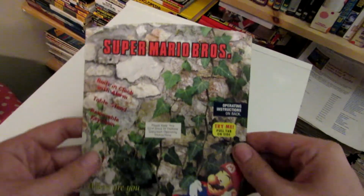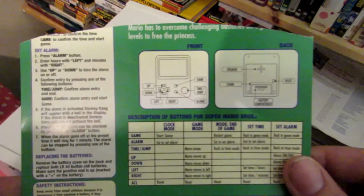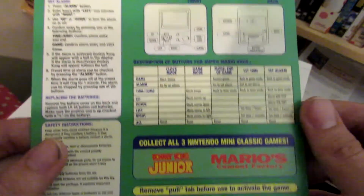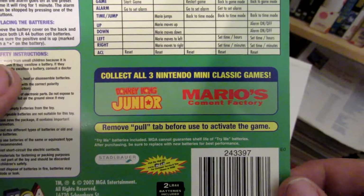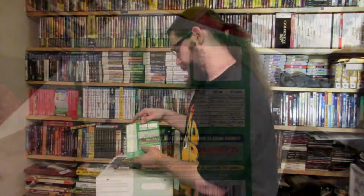Next up was this little Game Boy kind of thing. It wasn't a Game Boy, it looked like a miniature Game Boy. It was a keychain that Kmart and Rite Aid had. And they had mini Game & Watch games on them, and it was cool. And this was an insert from one of them. So I think I have one hanging up. So this one either had Mario's Cement Factory or Donkey Kong Jr. Once again, a bunch of Game & Watch games.